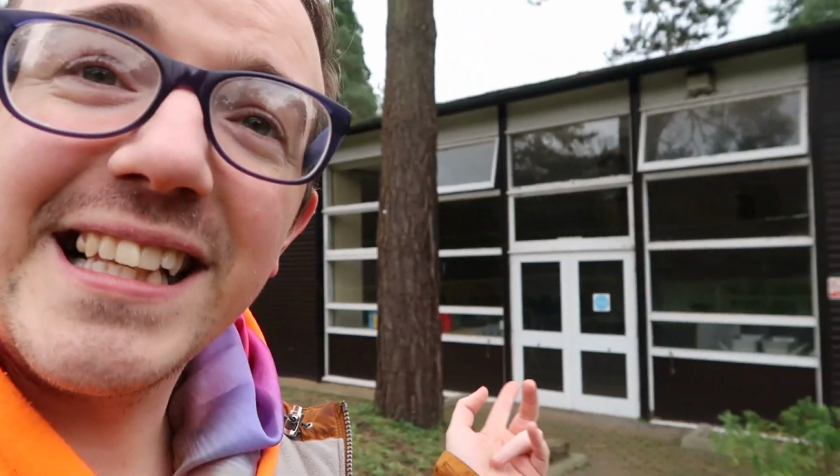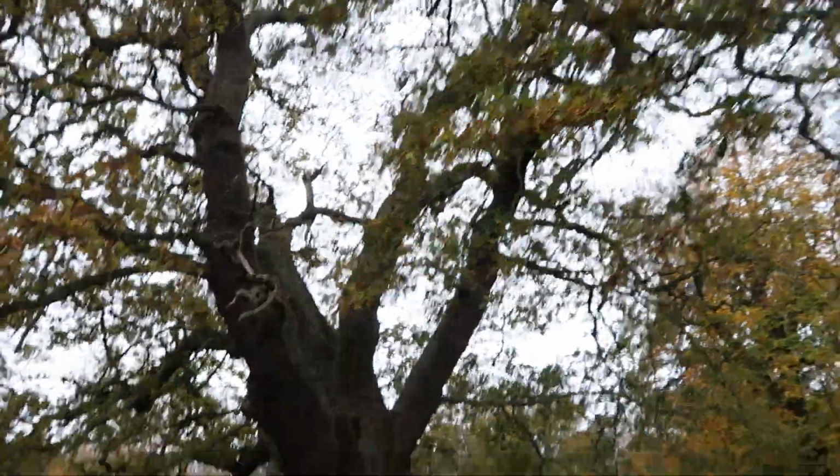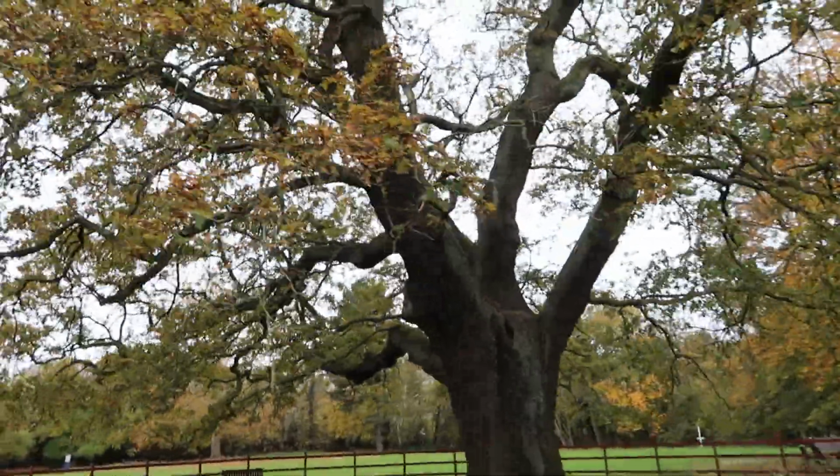It has various different rooms to use, especially at Gilwell Reunion for training sessions. And it also has a little cafeteria as well. And at the end of this path is the Gilwell Oak, along with the training ground.